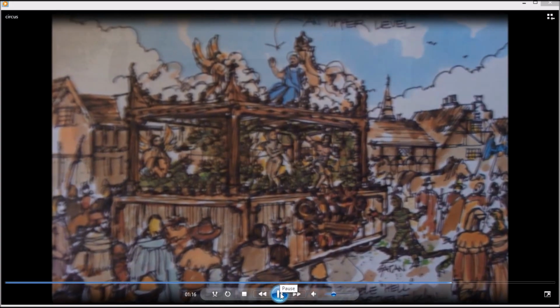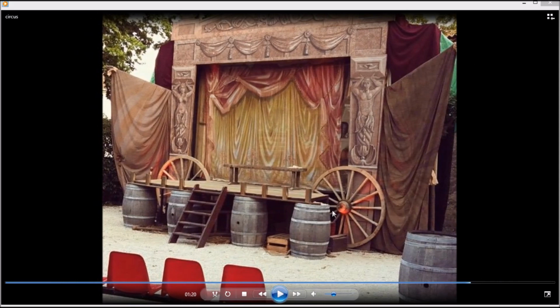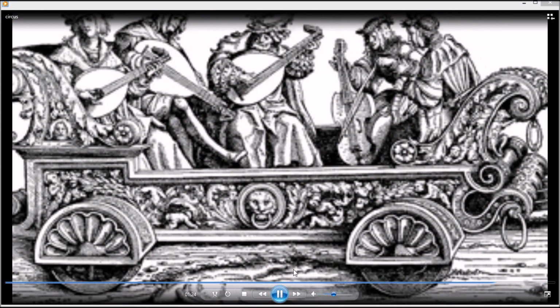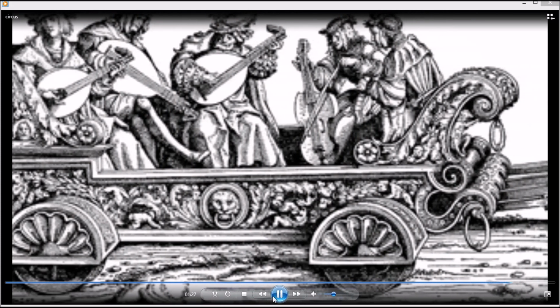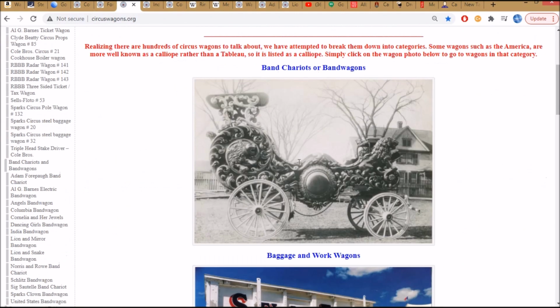Which is like one of those bandstand things. This is an idea somebody's had and they've made their own one. They made their own here. So, yeah. And this is a bunch of minstrels in one of these, which I think was quite possibly, let's have a look. One of these.